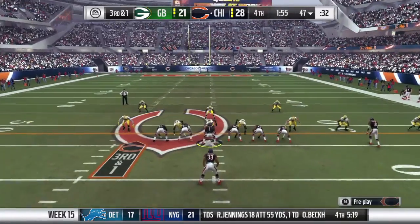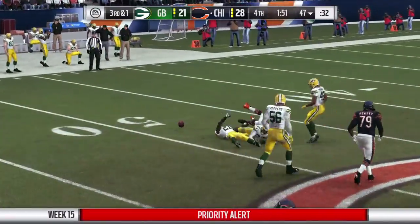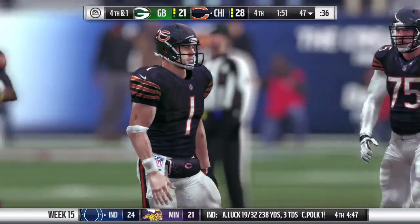It looks like the Packers have added an extra DB on 3rd down. They'll look to throw here. Alshon Jeffrey, the intended receiver. And it's 4th down.